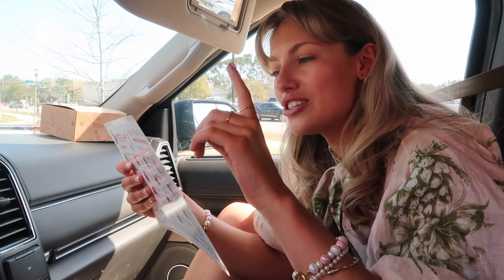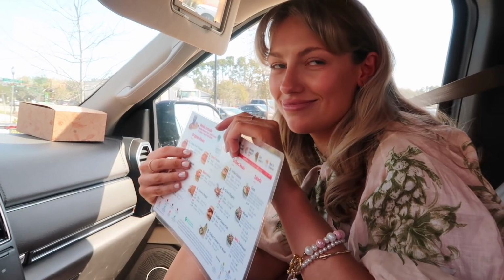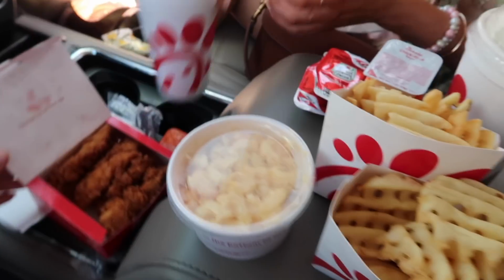But then I'm also going to have the cookies and cream milkshake, please. Ooh, very nice. Best thing I've ever tasted. That's amazing. Lunch is served.